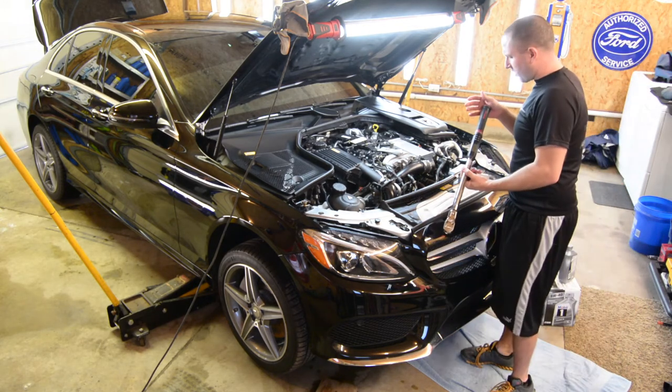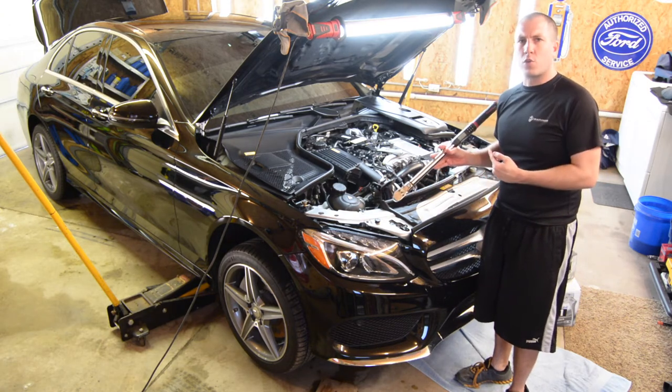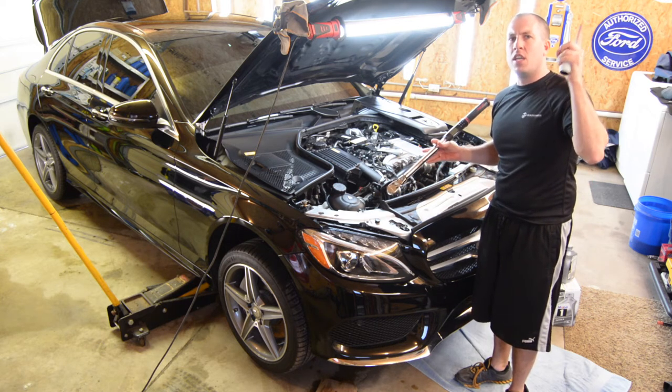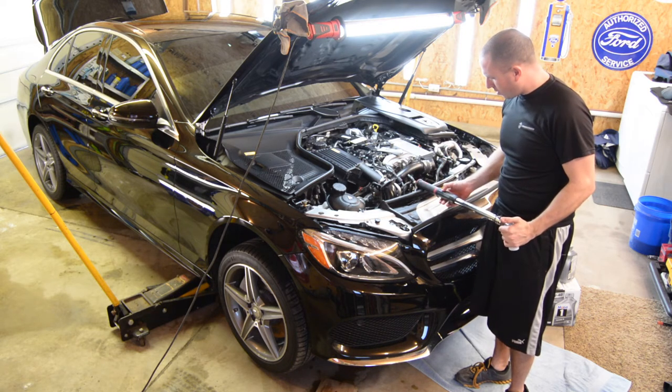The torque wrench that I always use is a Snap-on Tech Angle torque wrench. I did a review on this torque wrench. If you wanna check it out, I'll put a link right up here in the video so you can click over to see that video. I go through the down and dirty on this torque wrench and what it's all about. I gotta keep it still for it to zero. And then we're gonna set it to 25 Newton meters.